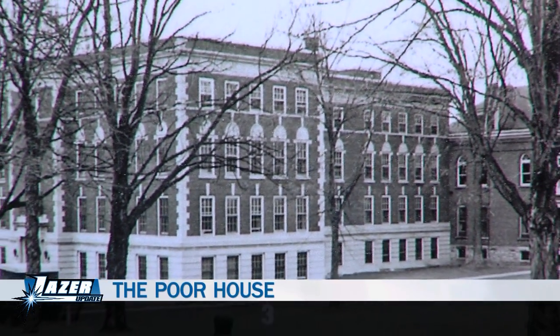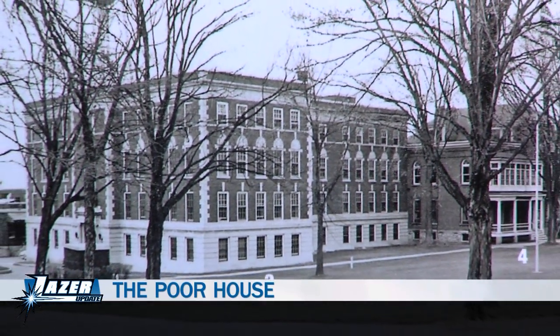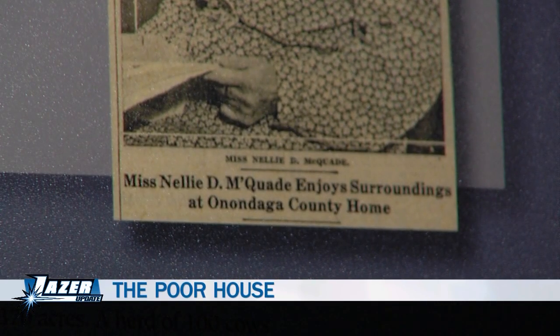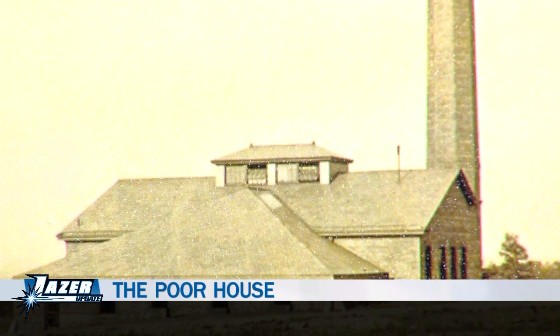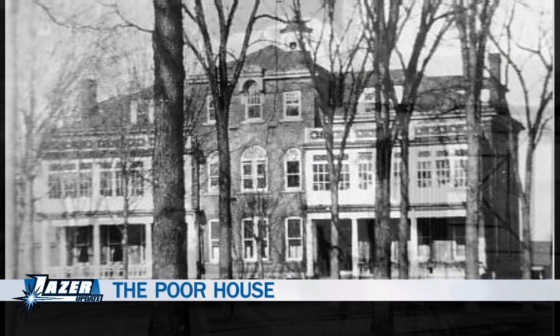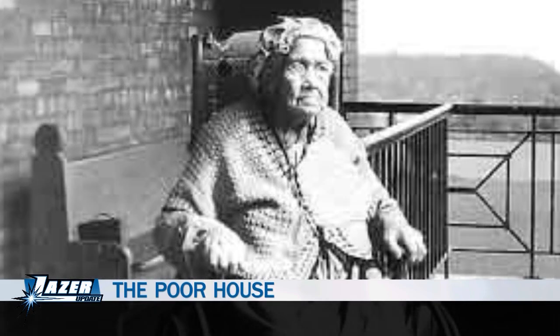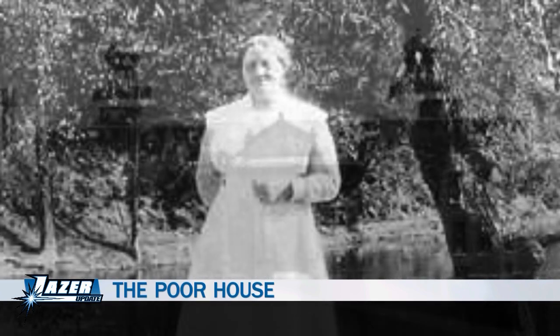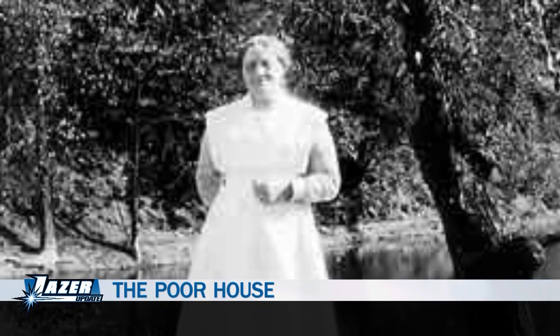The poorhouse, known now as Mulroy Hall, has changed significantly since 1901. Photos of life back in the early 1900s, as well as the original buildings, have been preserved, such as the First County Hospital, an elderly woman resting on the porch of the poorhouse itself, and the women's building. Lastly, the head nurse, Miss Driscoll, in front of Pogey Pond.